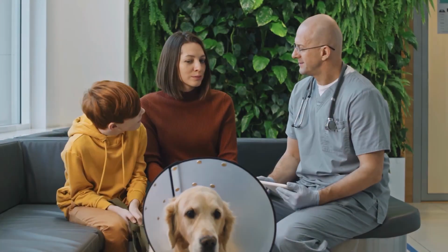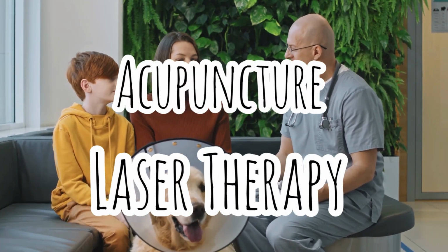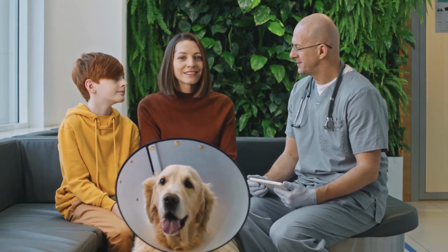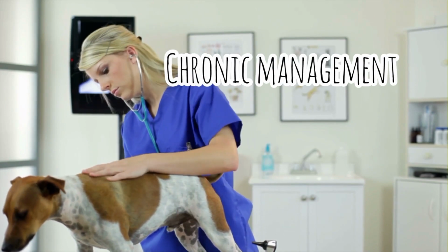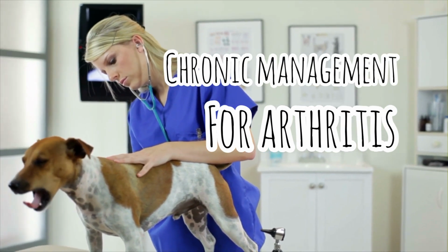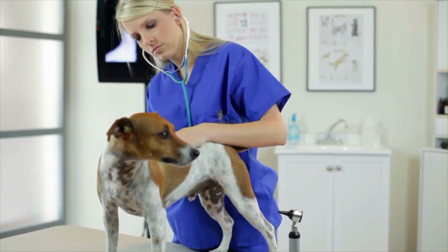In addition to that, we may recommend some other non-conventional pain management modalities like acupuncture or laser therapy to help reduce pain further or help reduce inflammation, help the body heal itself, especially if there's an acute injury that might have caused transient pain and discomfort. Sometimes if we diagnose arthritis on an x-ray as a possible cause for lameness, then we'll talk about chronic management for arthritis, and a lot of times we'll also recommend supplements that can also help improve the joint health.